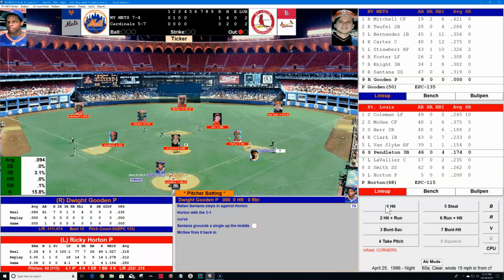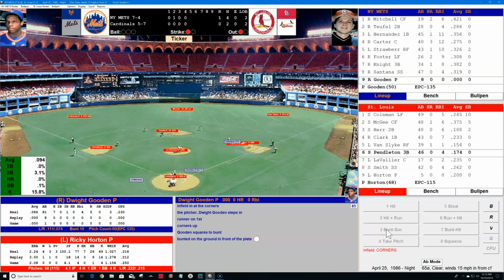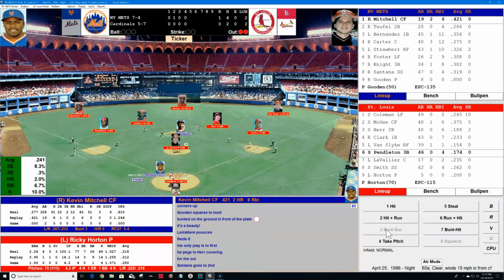And now Dwight Gooden, of course, will see the bunt. And here's the chance. Gooden bunts in front of the plate. The throw is to first. Gooden is out, but Santana does get to second. So the sacrifice works. And now a chance for Kevin Mitchell to bring a player in. Mitchell is 0 for 2. Mitchell hits lefties pretty well. We'll see if he can come through with a big play.